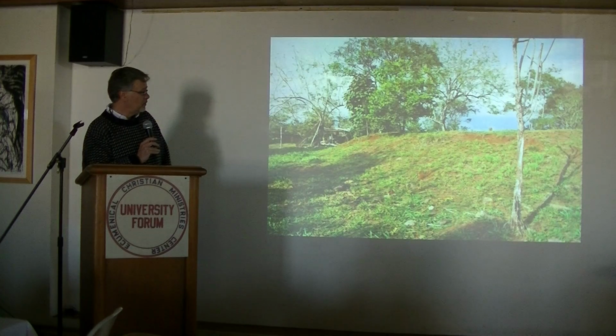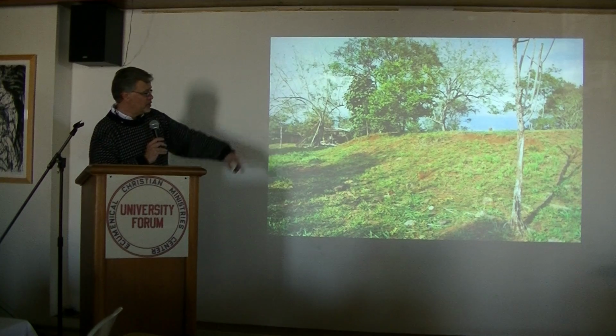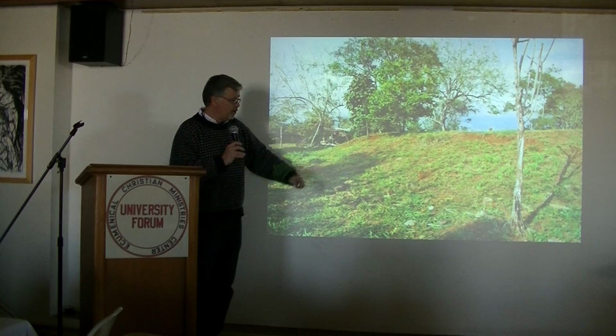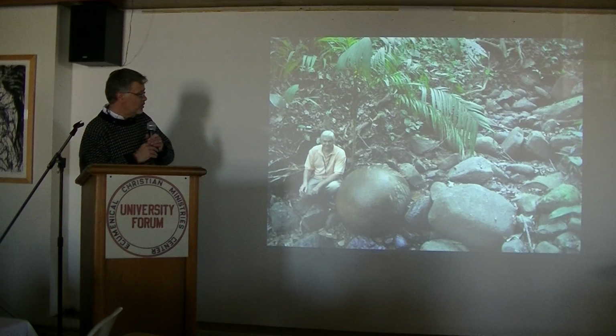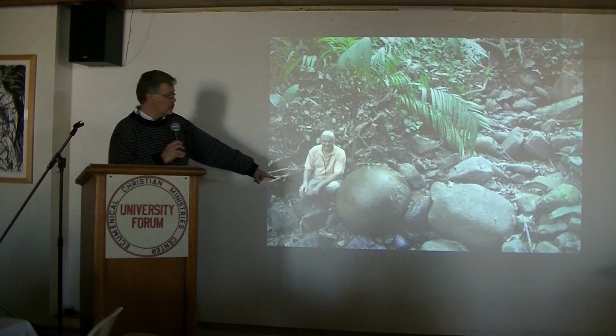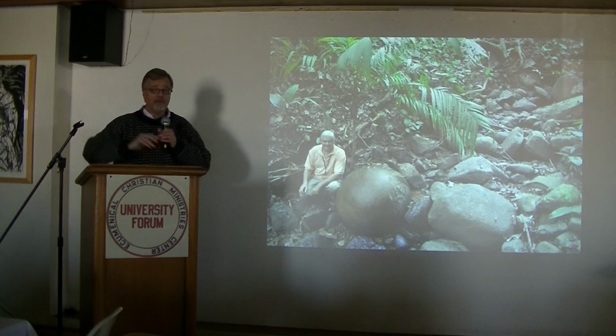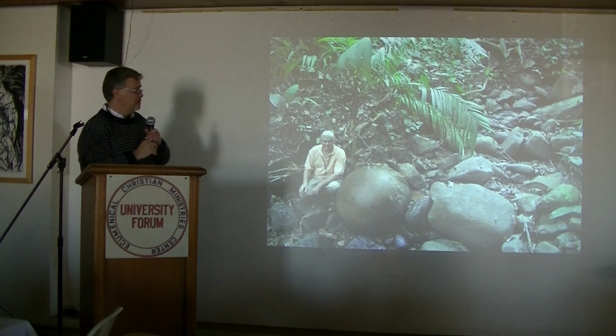Next slide. Actually, that last one I showed stands next to one of these house platforms. This one doesn't have the stone around it, but it's close to that. Next slide. Here you can see one with my colleague Richard Cook from Panama that has rolled down into a stream bed. In fact, they're often put along ridge tops, and gravity, of course, carries them down into the streams.